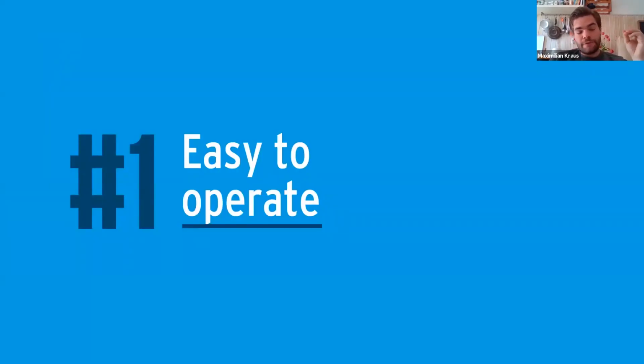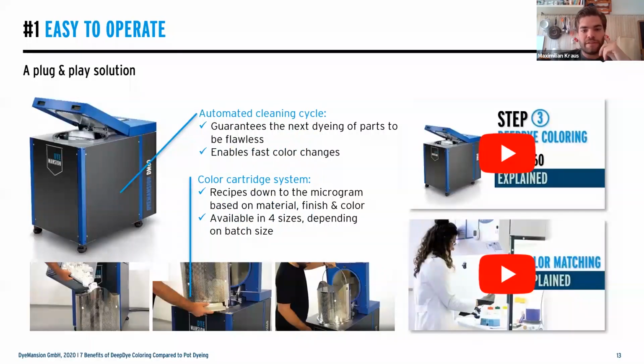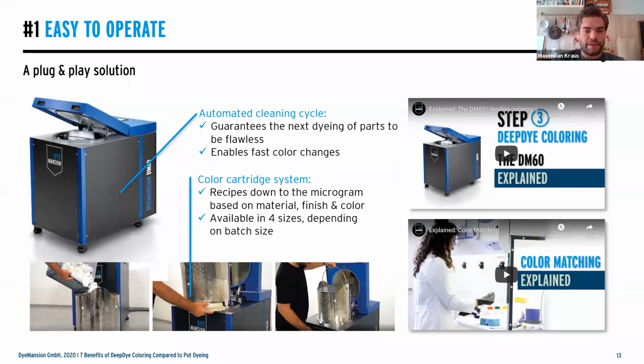The first benefit that I would like to talk about is that it's easy to operate. Why is it easy to operate? So the first topic is that it has an automatic cleaning cycle. So once your coloring process is finished, the machine empties itself, it cleans itself. So you can switch from one color to the other very easily without any risk of contamination of the other color. You can even do short cleaning modes in between if you have a critical color switch.